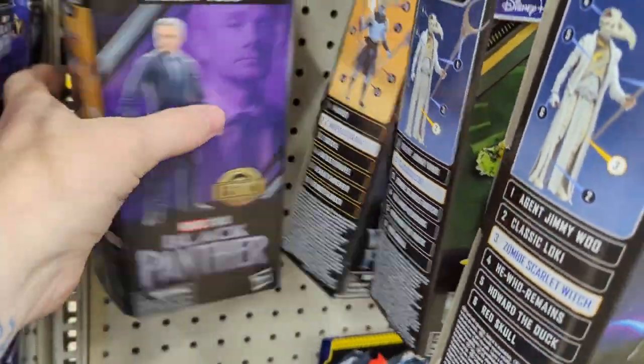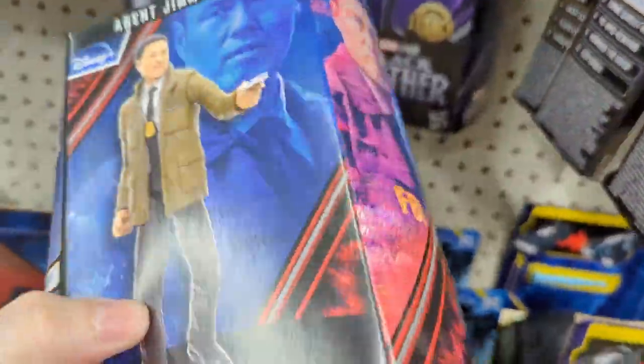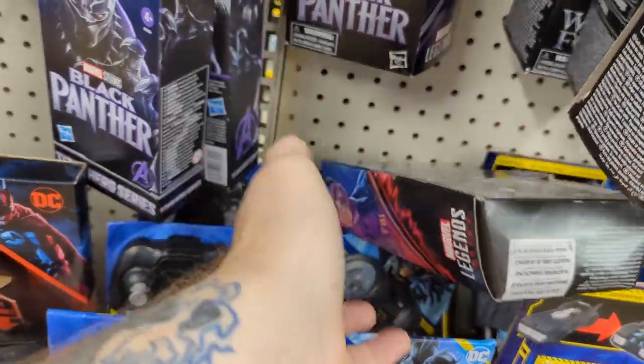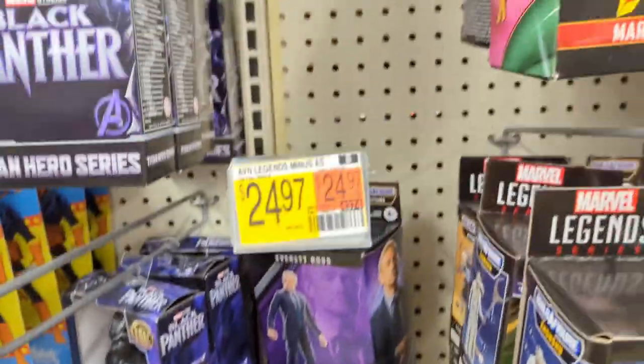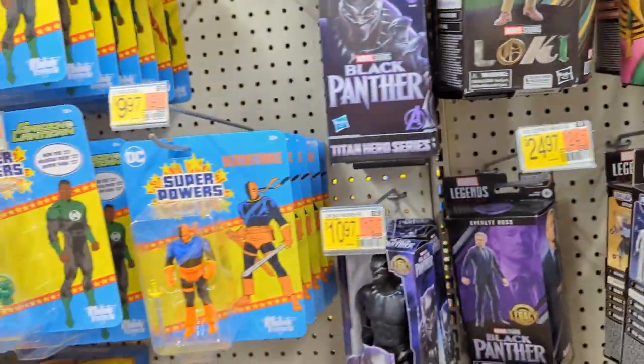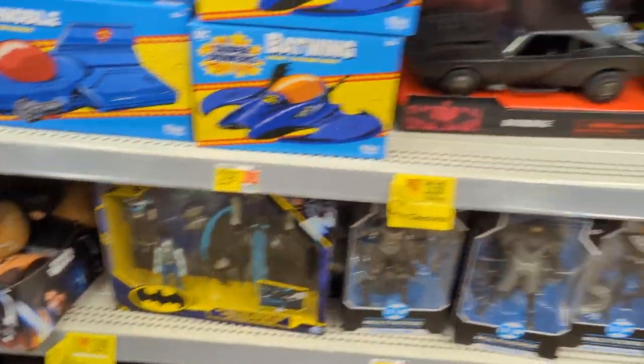Let's see. We got all the old guys. Old guys. Oh, wait a minute. This box is literally empty and on the pegs. Look at that. There's nothing in there. Come on, people. Do better. See, you got this guy, somebody trying to steal. It looks like he's all in there, but whatever. I'll end up telling somebody at Walmart after I film, because that's ridiculous. Those are not on clearance.